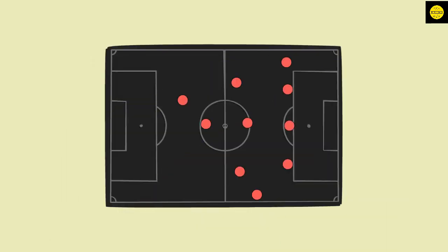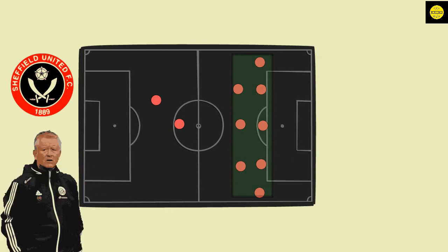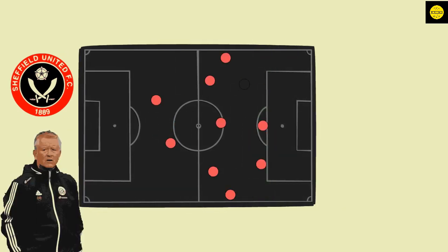In the defense, the wingbacks easily track back to form a solid 5-man defense line. The mid can drop down to form a second line of defense, forming a solid central block, very tough to break down. We see such a defensive pattern in Sheffield United's game under Chris Wilder, where the overlapping central backs add to the attack.